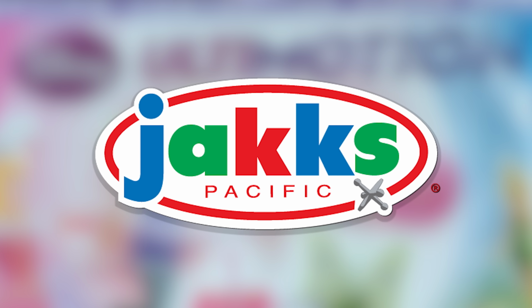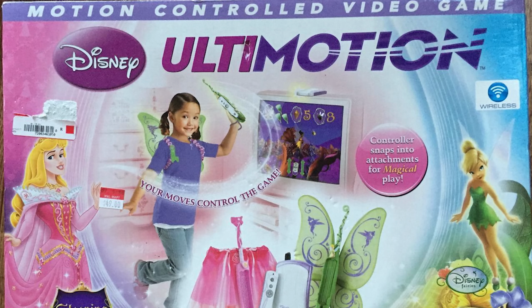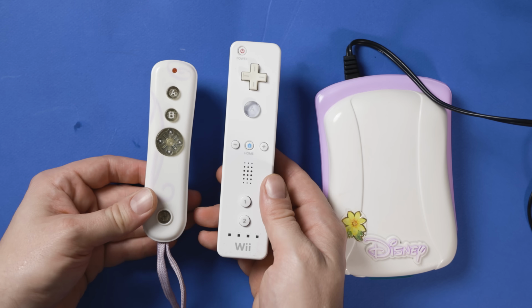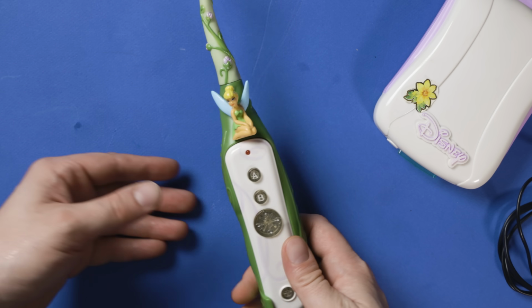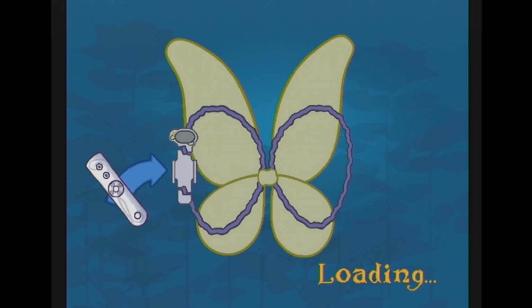Next! Released by Jakks Pacific in 2008, we have the Disney Ultimotion Sleeping Beauty and Tinkerbell. This time we have wireless controllers with a Wii remote kind of thing and a console that houses the game. The controllers came with 2 themed wand-like attachments. They're so bulky and weird looking, and it originally came with wearable accessories, a tutu and fairy wings, but for better or for worse, the copy I bought on eBay did not include them. You're supposed to insert the remote into the wings or into the tutu so you can really feel like a fairy or Sleeping Beauty. Oh boy, it's time to be unconscious.